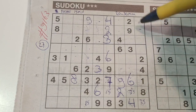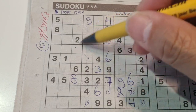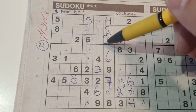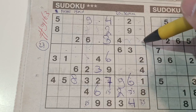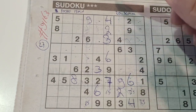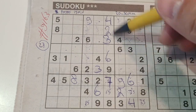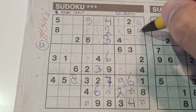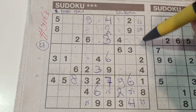1, 2, 3, 4, 5, 6 missing numbers in this big square. 2 of those missing numbers are the 6 and the 3. We have a 6 and a 3 in this row, so no 6 and a 3 in these 2 boxes. We have a 6 and a 3 in this column, no 6 and a 3 in those 2 boxes. So 2 boxes left in this big square for the 6 and the 3 goes in these 2 boxes as a pair. Alright, so 7 and 5, we need a 9 here.